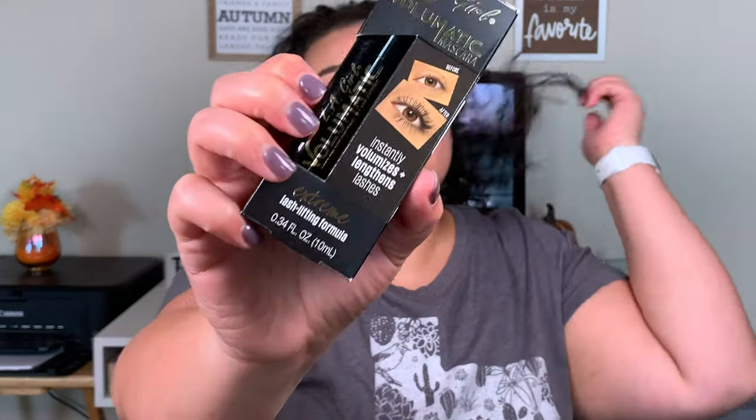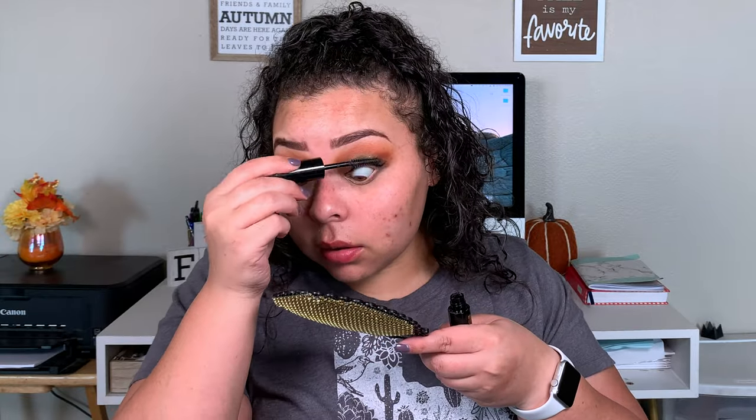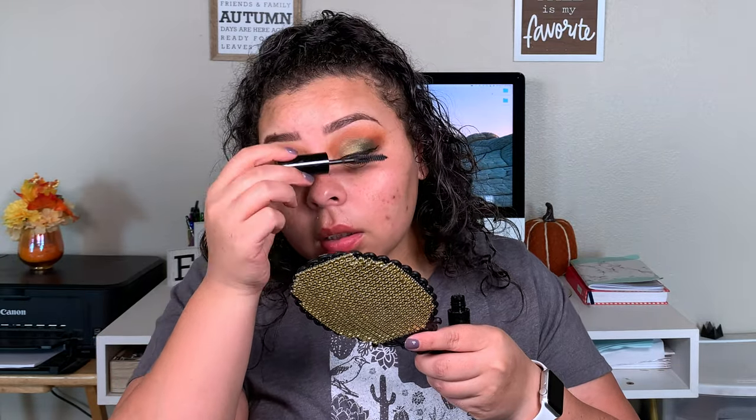Okay, so the only mascara I have is the LA Girl Volumatic Mascara. That's just what it looks like. So, yeah, if you already have thick, full lashes, you might like this because it does do a good job at lengthening and separating, but I wouldn't really say that it's volumatic.